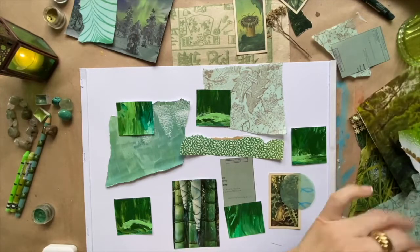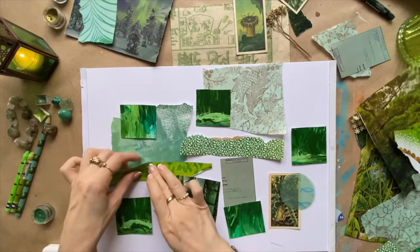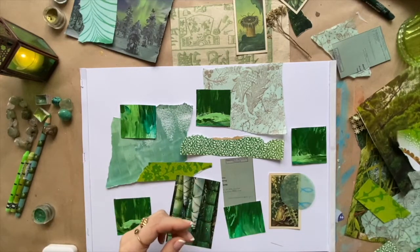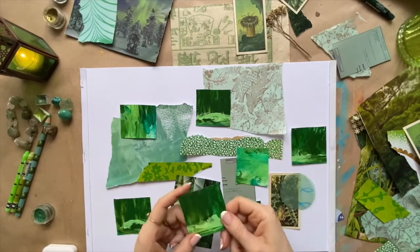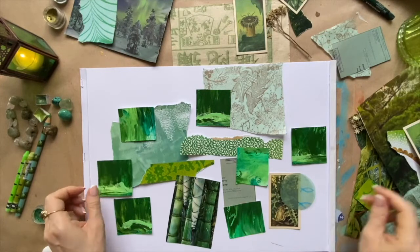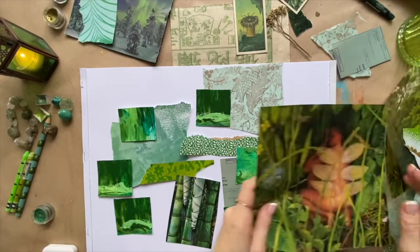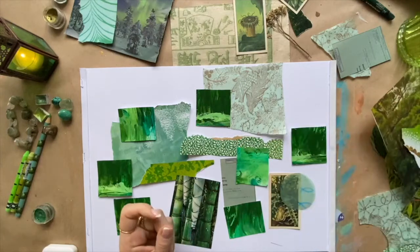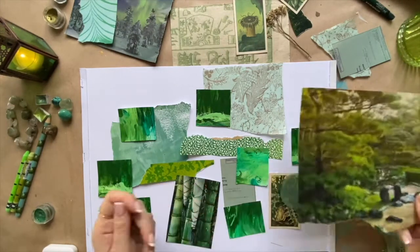While I'm doing this, I'm thinking a little bit more about what this actually means to me now that I have created my papers and I've worked with the different shades of green. And so what does this actually mean to me now? And what do I want to have in this collage for this kind of purpose?